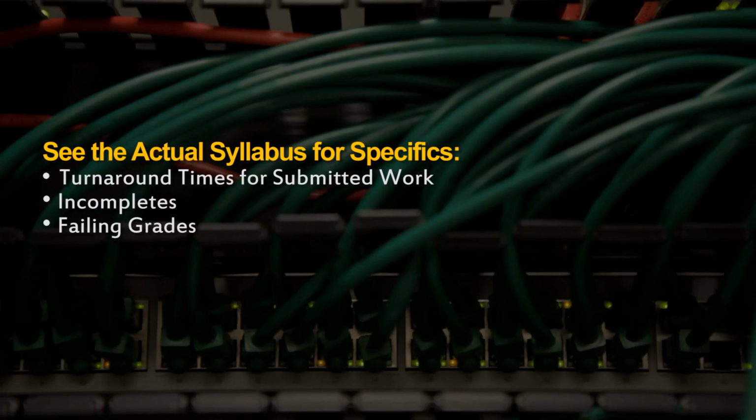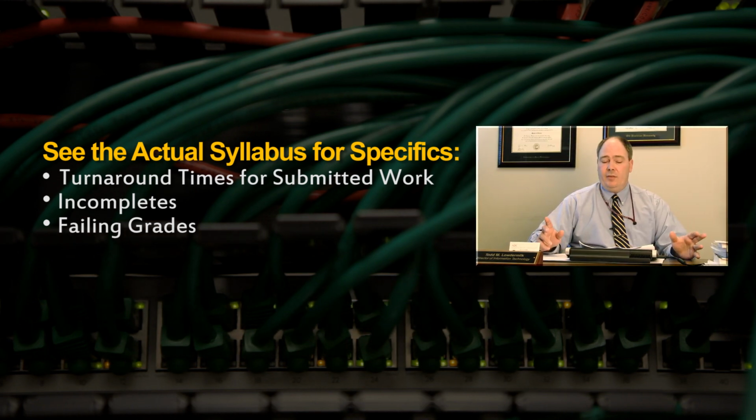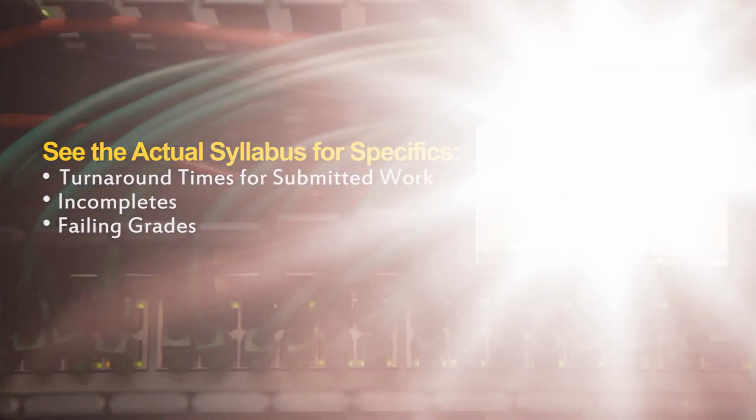As far as incompletes go, I rarely will give an incomplete. See the actual syllabus for more information on the school's policy on incompletes. Failing grades used to bother me, but then I quickly learned that students earn that failing grade just the same way that students earn a passing grade. If you think for a second I won't fail you, you're sadly mistaken. On the other hand, if you're obviously working hard in the class, completing all your assignments on time, showing up, etc., I'll make every effort to ensure your success.